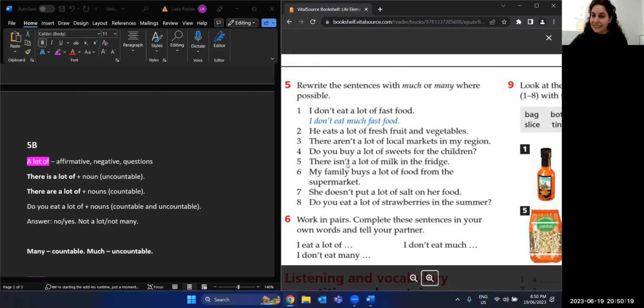Number 5, Conrado. There isn't, this is a negative, a lot of milk in the fridge. What can I place a lot of? Milk is uncountable. Yeah, much. Good. There isn't much milk in the fridge. Can you buy some? Good.